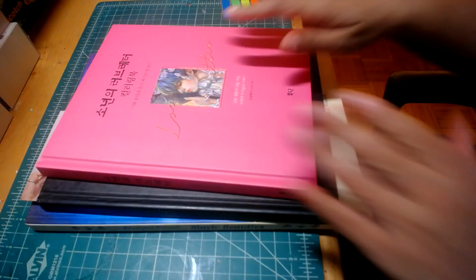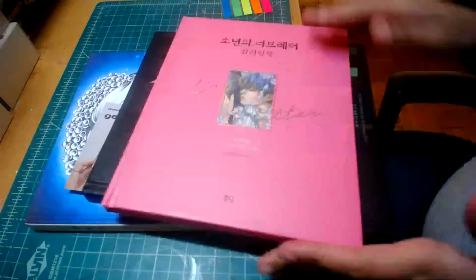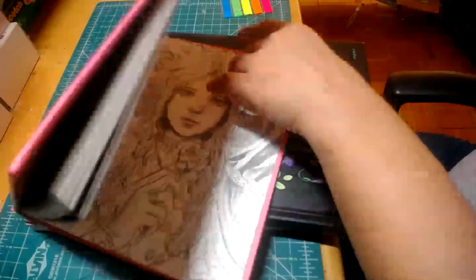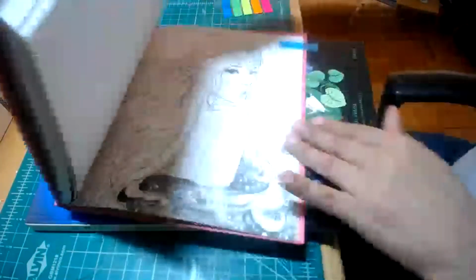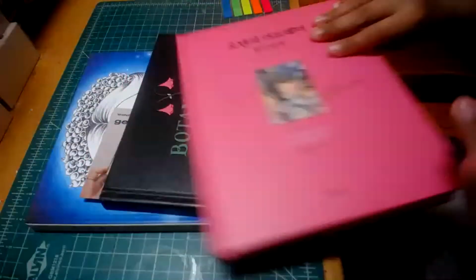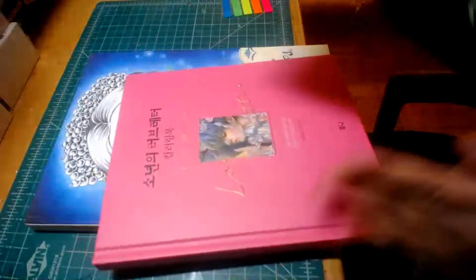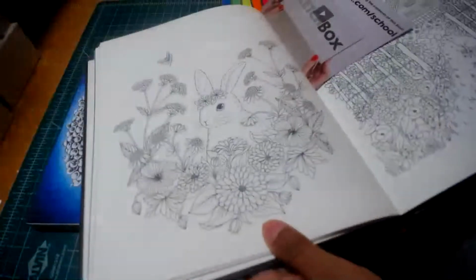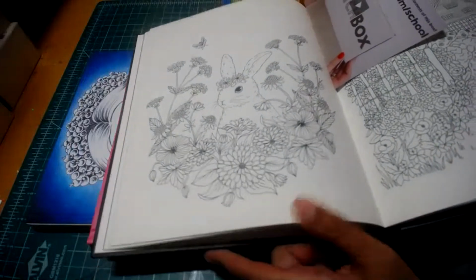I got 3 books here that we could choose from. Love Letter by MOMO Girl. I have chosen this one. Is this one to color? Or that one to color? Or we could choose this pretty picture in Botanicum. Nice little bunny with the flowers.